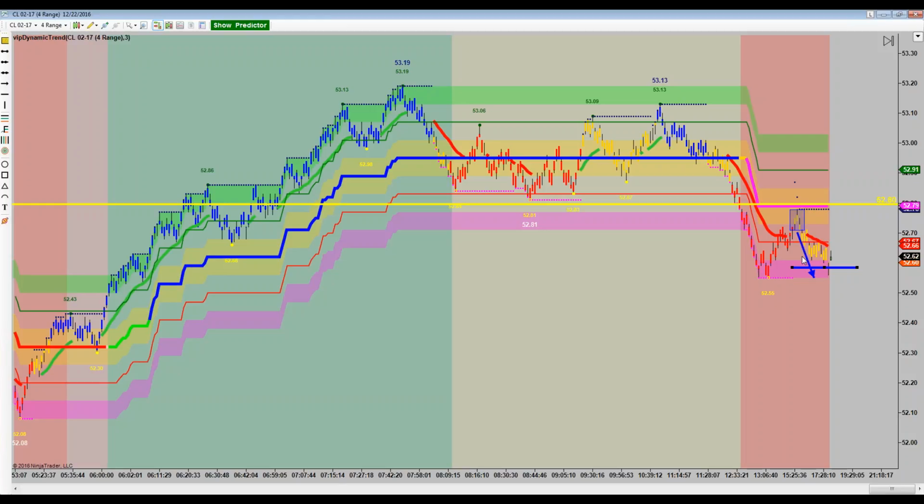Everybody see that? So that's why I asked the question: do you want to short it here? Of course, you don't want to short it here. You have to wait for a retracement. The trade already came and went. So let's go back here and look at the morning.